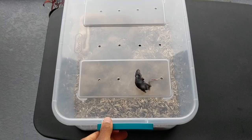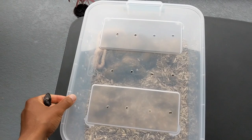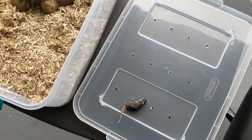All right, so the first snake I'm gonna try to feed is Noodle. Reason why he's gonna go number one, or the first one, is because he's actually in shed, so I'm not really sure if he's gonna eat. If he doesn't eat, then I'm just gonna use this mouse to feed somebody else.